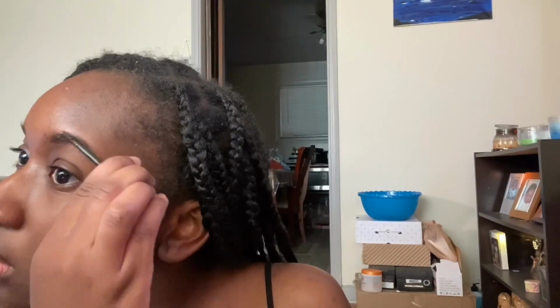I'm gonna go ahead and use the Morphe Brow Setting Gel. It's a clear gel, and I'm just gonna set my brows in place. Alright, so I need to get my brows done, but that is besides the point. My brows are looking dark. Darker than what I would normally like them to be, but we're gonna trust this article.